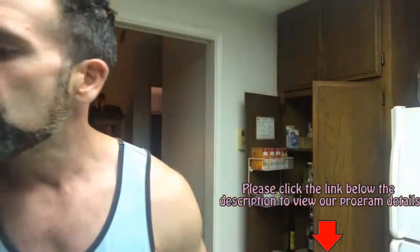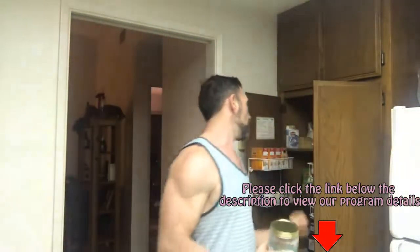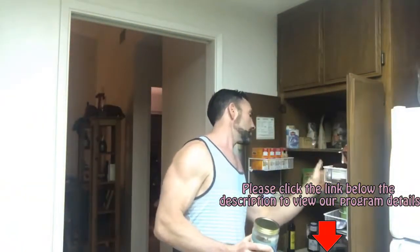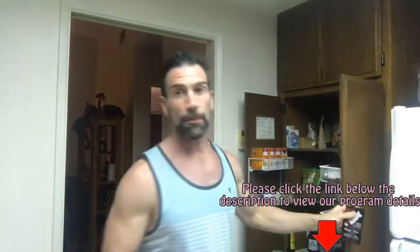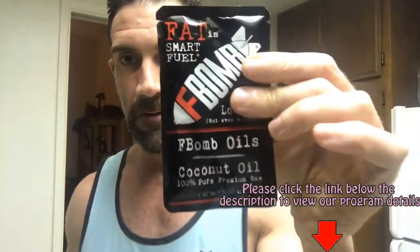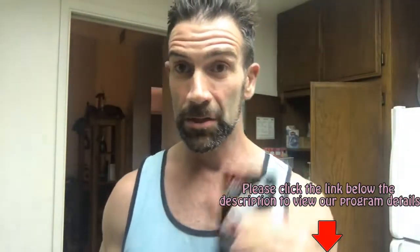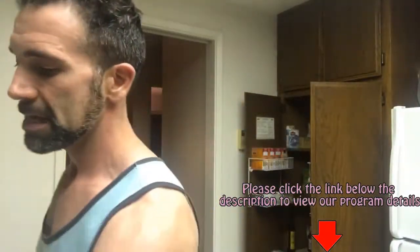So what are some good sources of medium chain triglycerides? Well, one of the primary sources is going to be coconut oil. Now, you can get it in a jar. You can also go to a place like F-Bomb Nutrition. These guys are really good friends of mine, and they provide individual packets of coconut oil and also medium chain triglyceride oil, which I'm going to be talking about in a second.